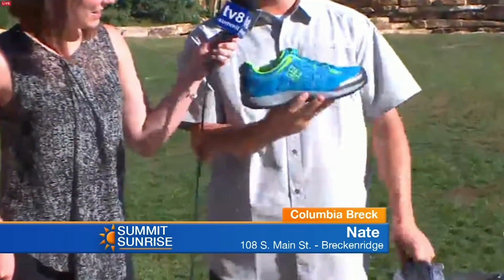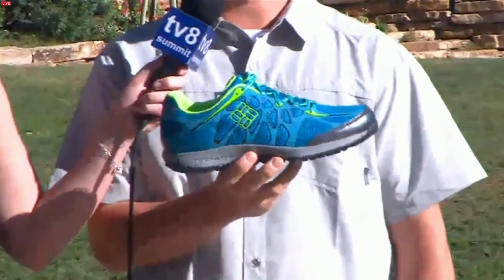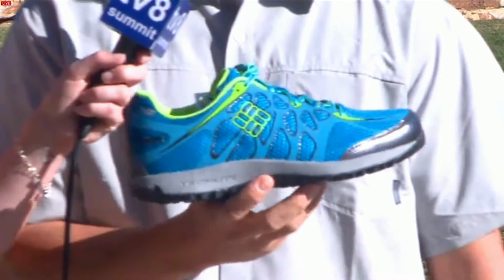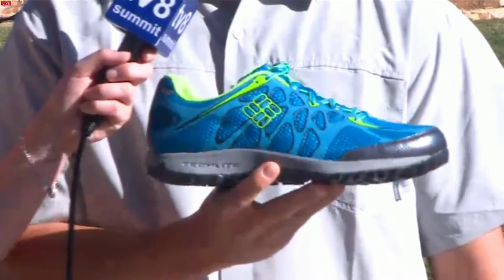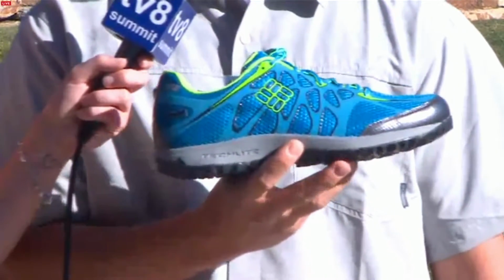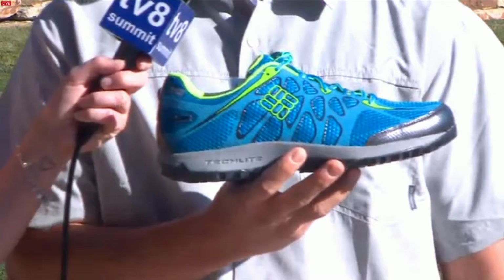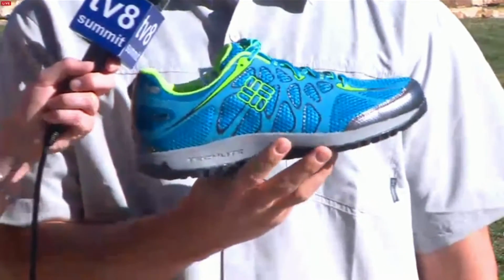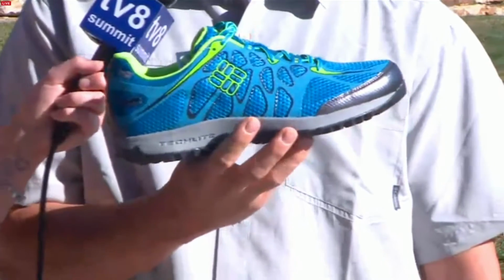First style for the men's, this is the Conspiracy Titanium OutDry. This is a great trail running and hiking shoe. It's a very stiff bottom. Fully waterproof with our OutDry technology. This is a waterproof membrane, seam sealed right to the outside of the shoe, so you don't have any water that gets trapped in the middle of the shoe, like some of the other footwear on the market.